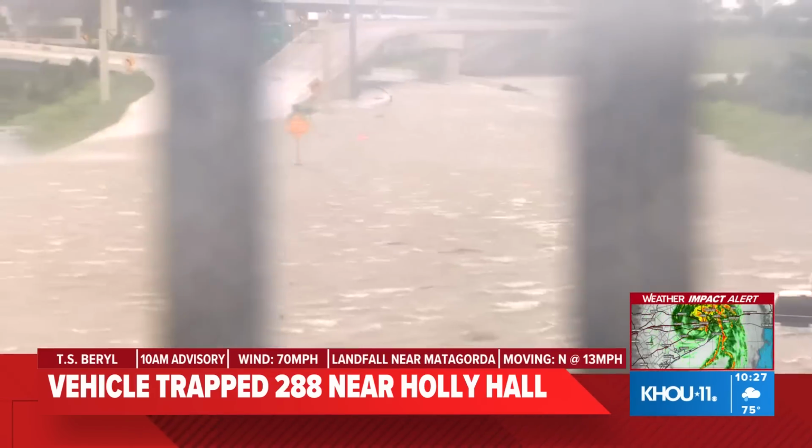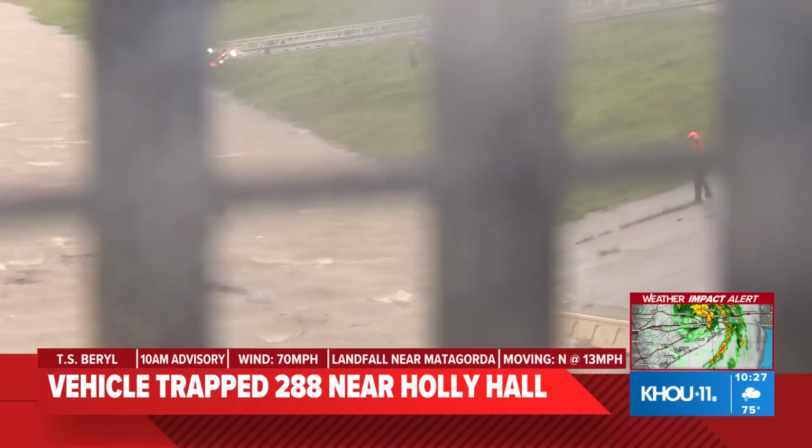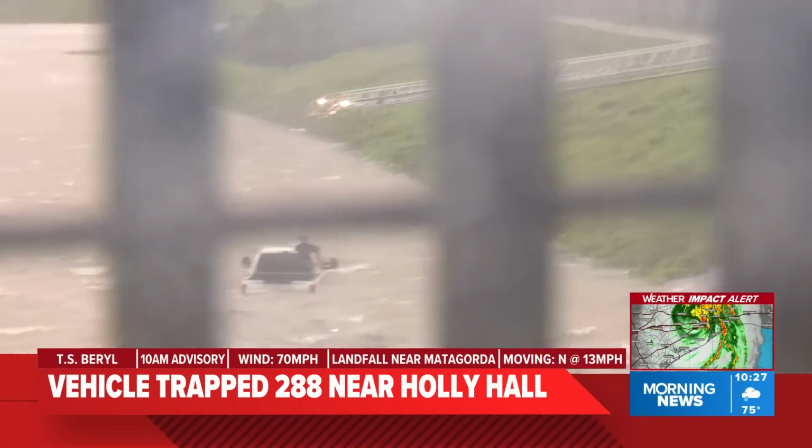Yeah, and you were saying earlier, it probably didn't drive into anything that high. It's definitely moving swiftly. Yeah, and it's covering more of his truck now than just a few minutes ago. If he had stayed in there, that would have been a problem.